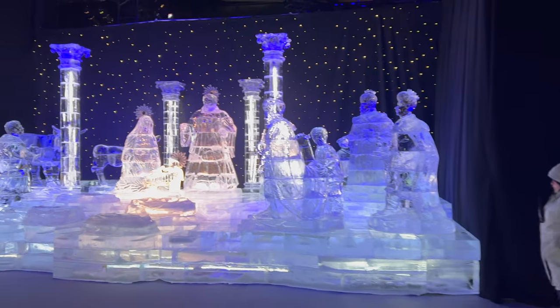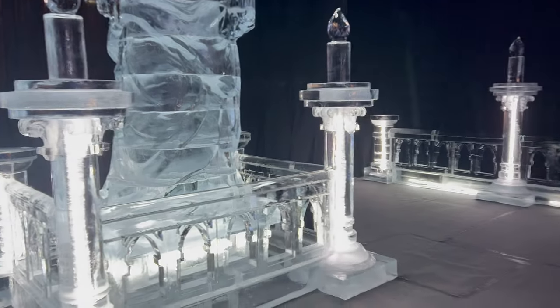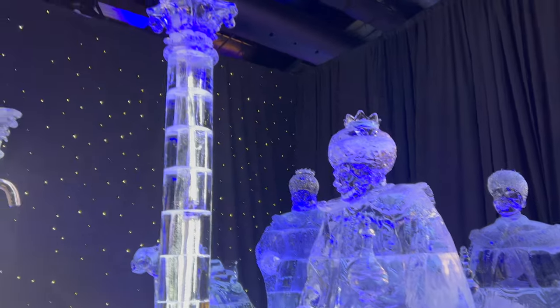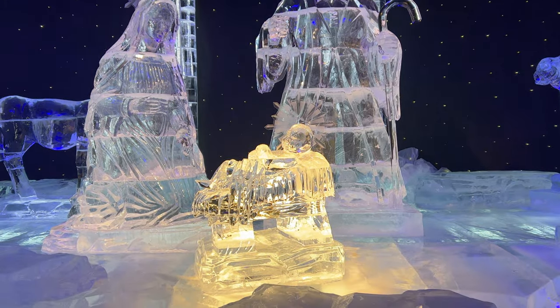Oh, wow. This is nice. It's a nativity scene in ice. Oh, wow. This is nice. A guardian angel spread the good word of Jesus' birth to nearby shepherds who journeyed to Bethlehem to see the child. The blazing star moved across the heavens, led three wise men. The detail, look. Yeah. Look at the feet. His toe. Yeah, that is nice.